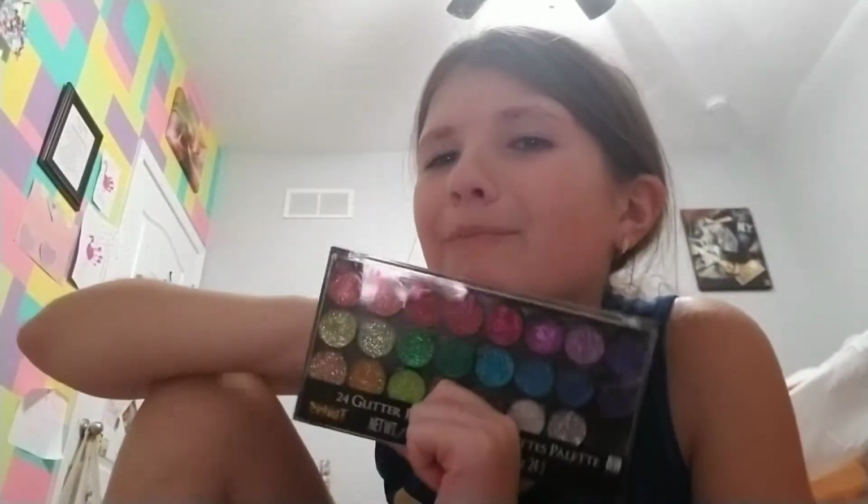And then I have my Spirit Halloween 24 Glitter Palette. My glitters, my babies. It was only $10, so, like, steal. Well, don't steal it. It's a good steal. But I didn't steal it. You know what? You deserve to be down there.